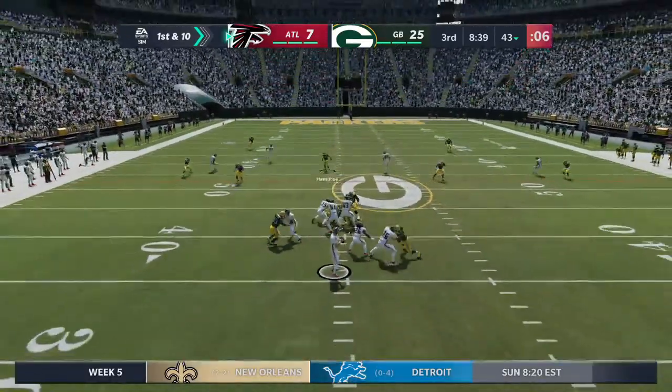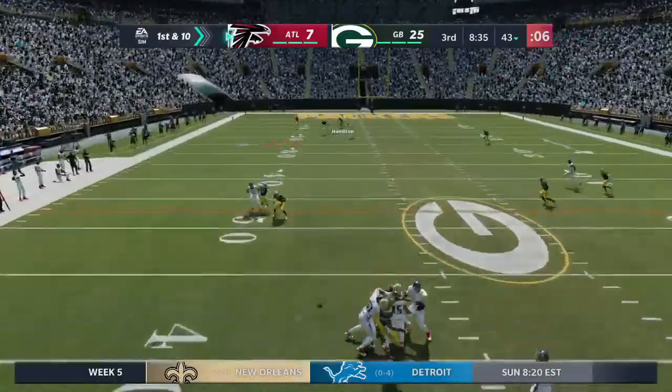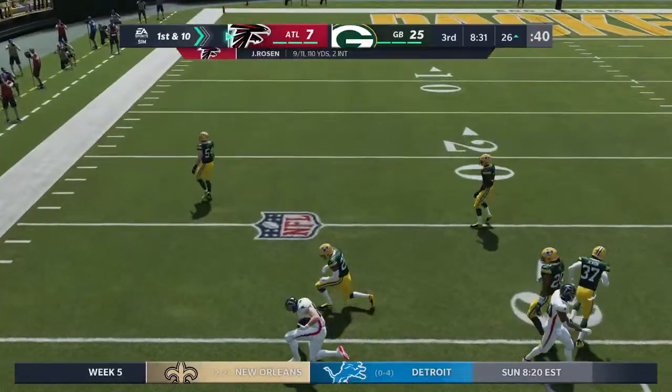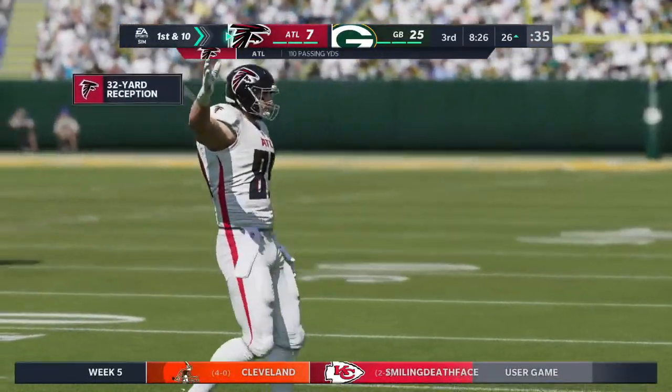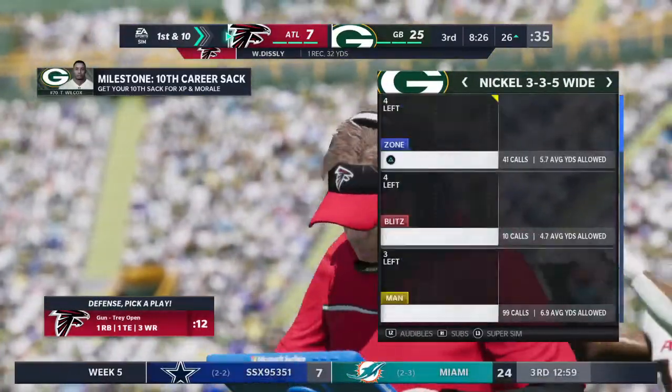On play action, Rosen. He's going to launch this thing way down, and that's caught inside the 30. And he'll go down, but not before getting this inside the 30. A gain of 32 that time.